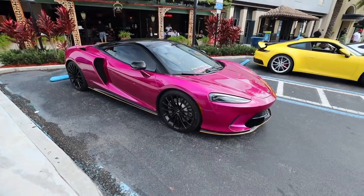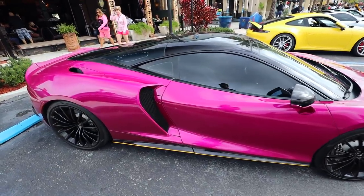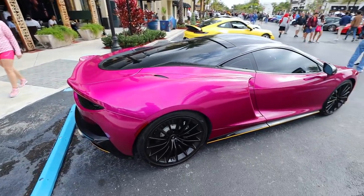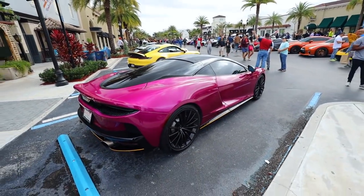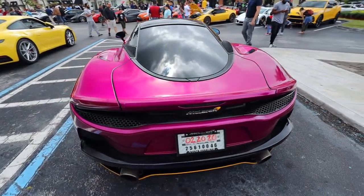So this is rather interesting. I don't know if this is factory color. It looks like a wrap with the yellow accents to it. Not sure how I feel about the car itself. The design is a little bit funky, a little bit off, but I guess if you like being different.